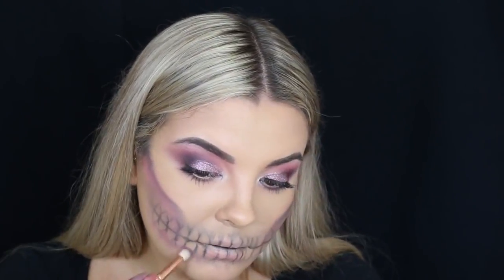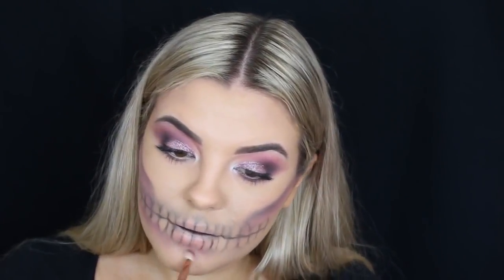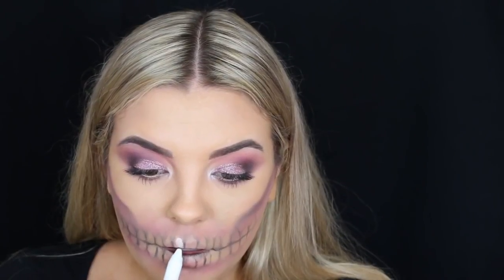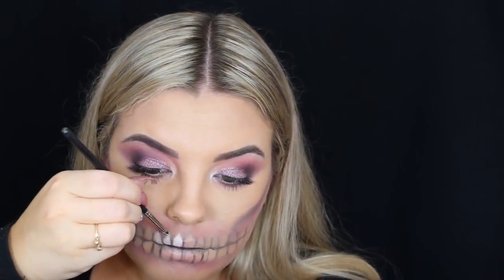Then just taking some pink eyeshadow and just using that to shade around the teeth. I don't know why I did this, but yeah, I did it. I'm just using that to blend the gaps between the teeth together. Then taking the NYX Jumbo Eye Pencil in Milk, and as you can see, just filling in the teeth. I then decided to go in with a lip brush just for more precision. I'm going to speed this up because it took me about 3 years.